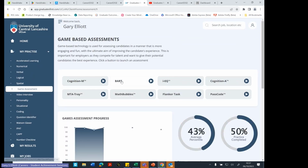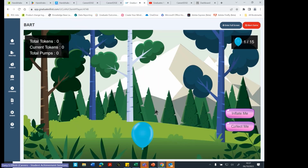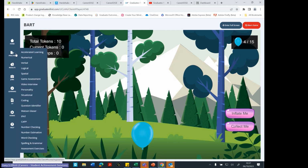What else have we got? I quite like this one. This is to test how much of a risk taker you are. So you have to inflate the balloon, and the balloon might pop. Oh no, I've not collected it before it popped. I took too much risk. But here, I can't collect it straight away because that would be too risk-averse. I'm going to inflate a little bit, then collect it. So it tests whether the person is a risk taker.